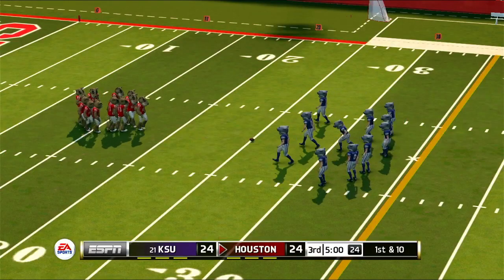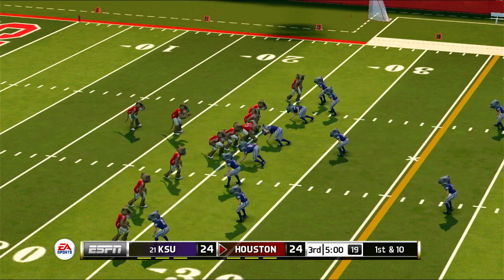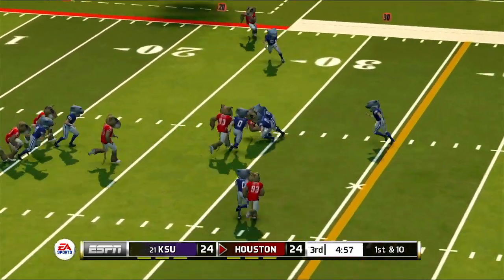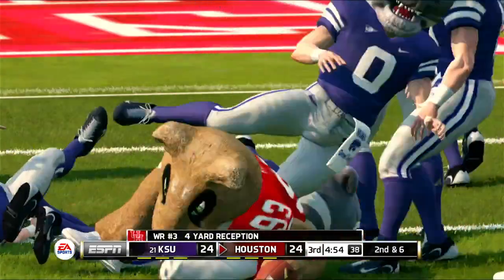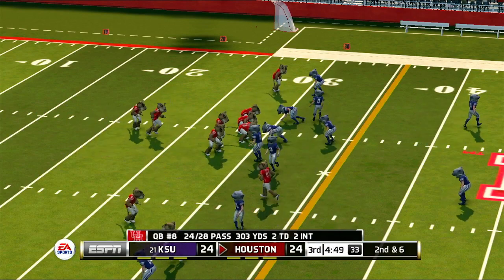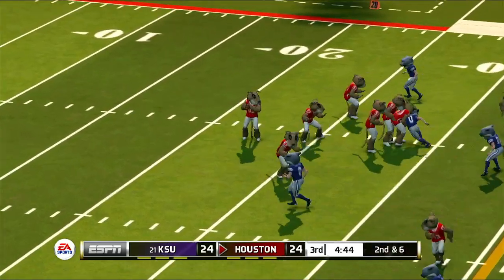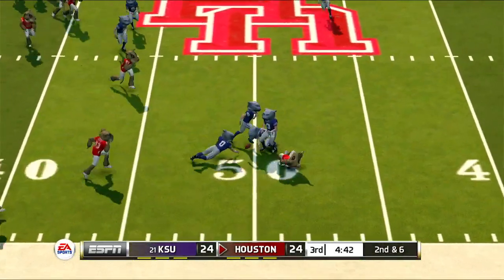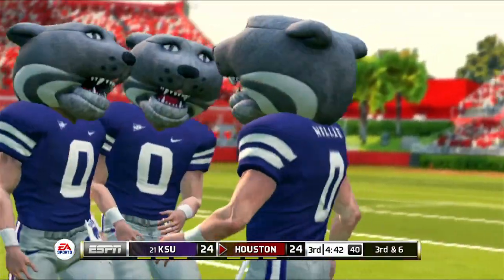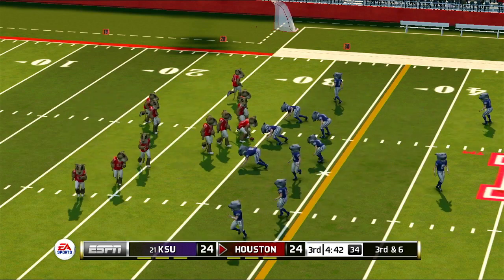Time's getting a little bit tighter now. You got to make every possession count. And he's tackled at about the 29-yard line. That makes it 7-6. Got a receiver and he dropped it. It's third down and six to go. Ball on their own 29.